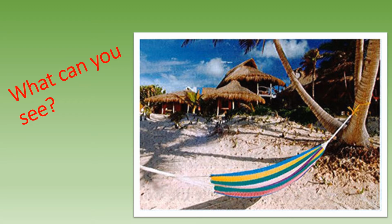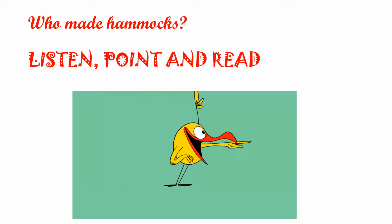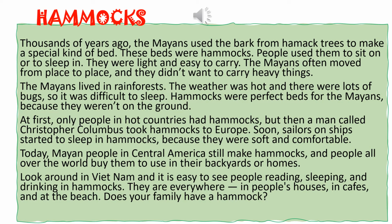Look at this picture. What can you see? We can see leaf houses, sands, trees. Do you know the thing that has many colors and is hung on the tree? It is a hammock. Today we learn the story about hammocks. Students, listen, point, and read the story. After that, tell me who made hammocks. Now, class, let's read the story about hammocks.